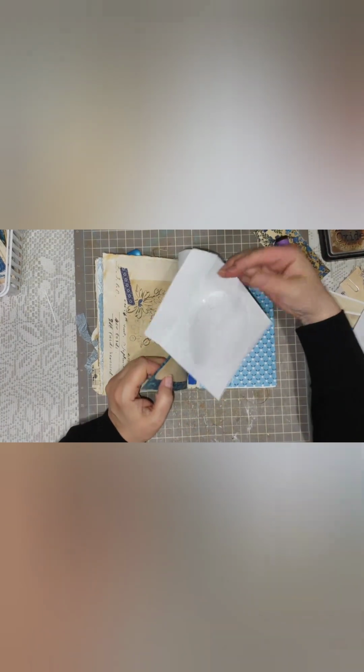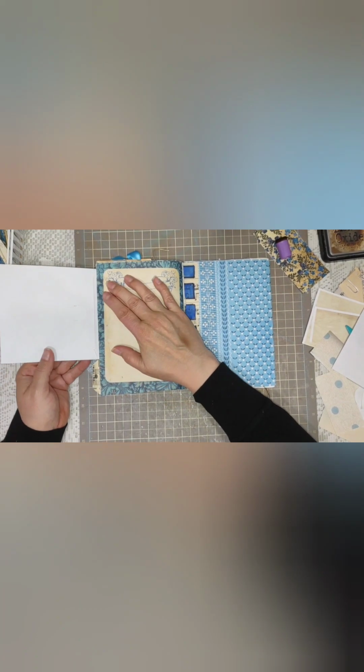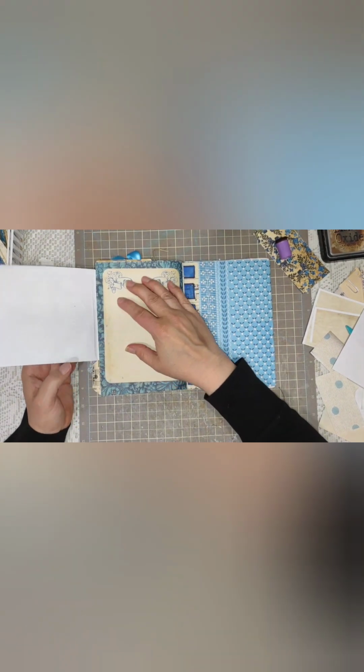I'm thinking we're going to glue the paper over top of that, right? And then this envelope will be here, and that'll flip out. I think that's what we're going to do. Or do we do it this way? But I can glue it this way, right? So I'm going to glue that in.